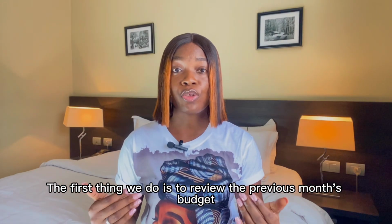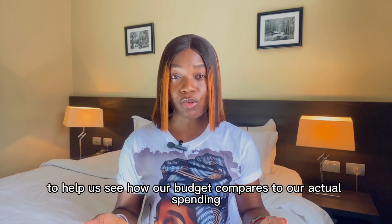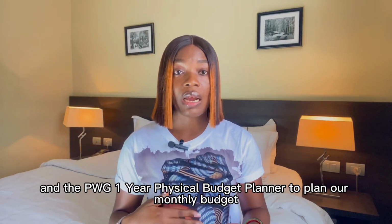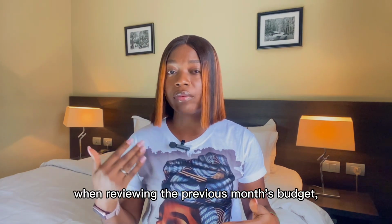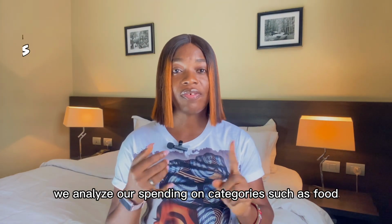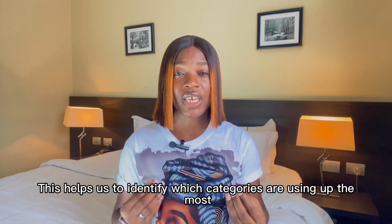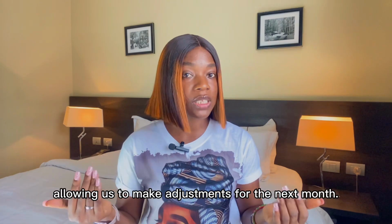The first thing we do is to review the previous month's budget to help us see how our budget compares to our actual spending. We use the Muller budget spreadsheet and the PWG 1-year physical budget planner to plan our monthly budget and track our daily expenses. When reviewing the previous month's budget, we analyze our spending on categories such as food, fuel, bills, gifts, black tax, and other expenses. This helps us to identify which categories are using up the most and the least amount of money, allowing us to make adjustments for the next month.